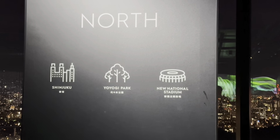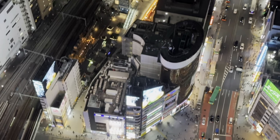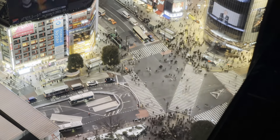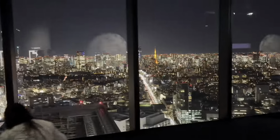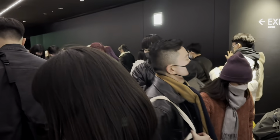So the north view, you can see Shinjuku, Yoyogi Park, and New National Stadium. So that's the Shibuya crossing, and that's where we went last week. Other side is the Tokyo Tower and the Tokyo Sky Tree, and it's heavy traffic. This is the line for the exit.